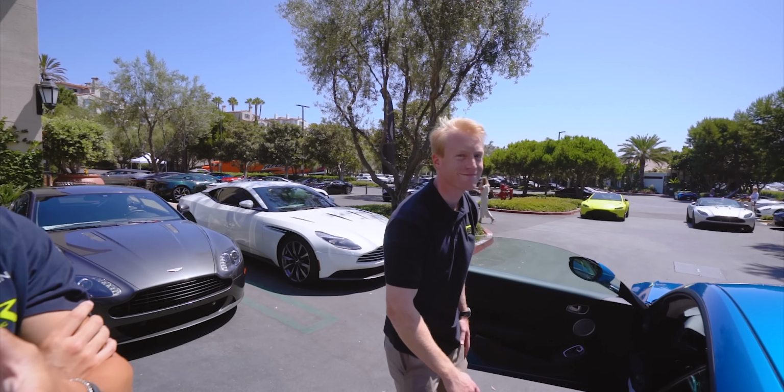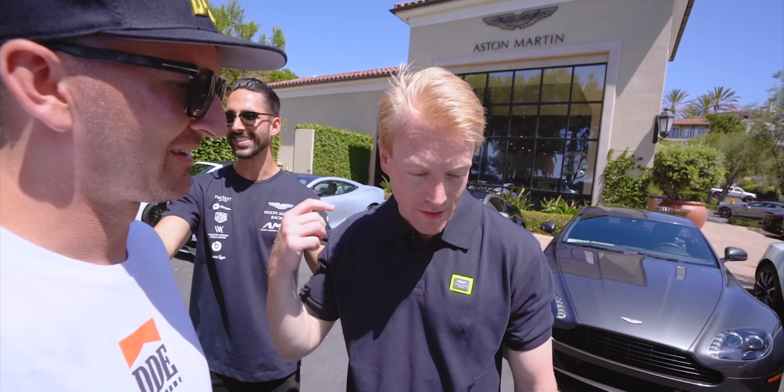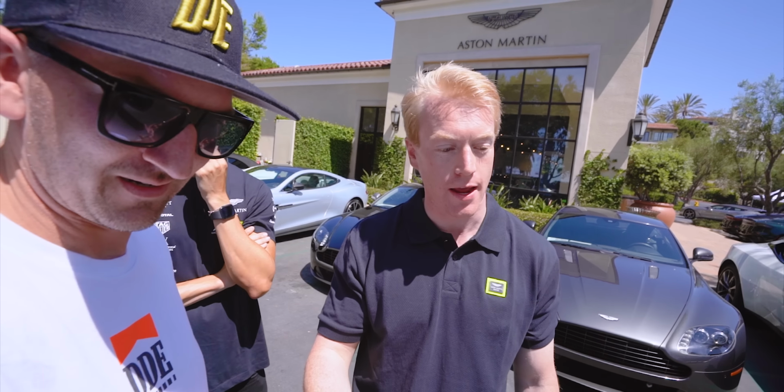Let's get the tech specs. Oh, I know the tech specs. Come on. 503 horsepower. Wrong. It's twin turbo. Wrong? Wrong. 505 horsepower. It says 503 on the other one. 503 pound-feet of torque. Twin turbo V8, Mercedes-AMG V8, quad exhaust. It is an absolute rocket ship.